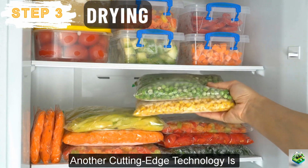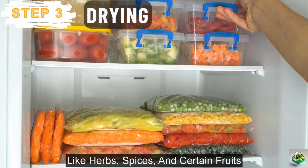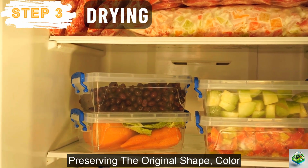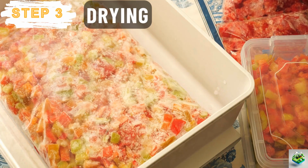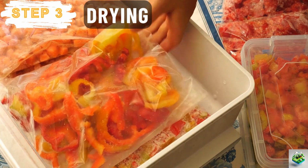Another cutting-edge technology is freeze drying, used primarily for high-value crops like herbs, spices, and certain fruits. Freeze drying removes moisture under low temperatures and pressure, preserving the original shape, color, and nutritional profile of the produce. This technique, though more expensive, results in a premium product that rehydrates quickly and maintains its quality for extended periods.